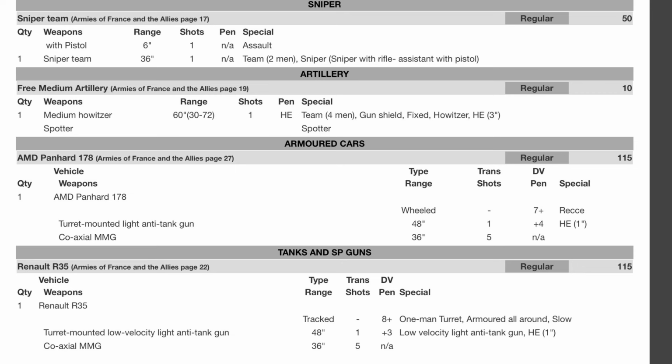I've gone for the Panhard armoured car. I think that was just because I bought it at the time and I didn't really have the army book. They were produced in '34 into service, but only a few went overseas. So I might have to have a look at trying to find one which is more correct for the Syrian campaign. But I went for the R35 tank, which certainly is one of the tanks that they had available in the Levant at that time.